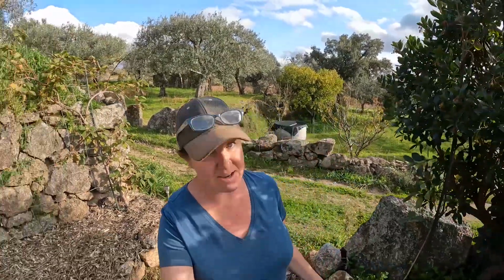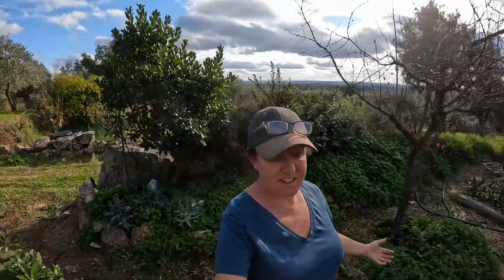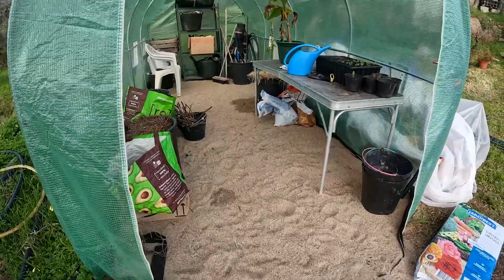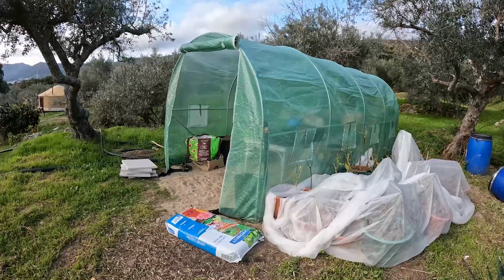And that's because my car is at the mechanic's and a friend has kindly offered to take me into town to collect it. So the car is in there for an oil change, and that's one of the reasons I haven't been able to work on putting the concrete slabs down in the greenhouse, because I need a car to go get the concrete slabs. So I'm hoping to pick some of those up today, and then I'll get to work on that very soon as well.